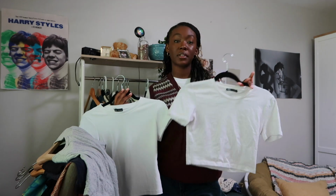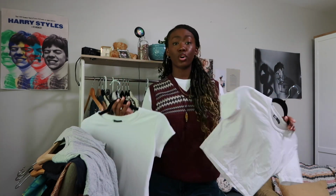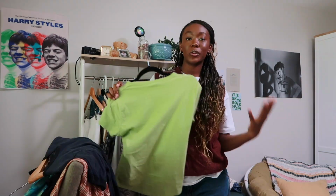If you like it more on the crop side, so above your belly button, or if you like it covering a bit of your belly button but not too much, or you can get one a bit longer. Next, I also recommend getting a basic navy blue top, a black one, and also of course a gray one. These 4 essential colors will be the backbone and foundation of almost all of your outfits, no matter what your style or aesthetic is. Also, same thing with the pants.